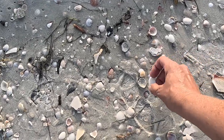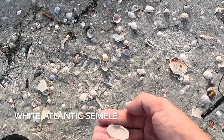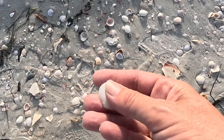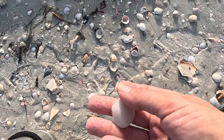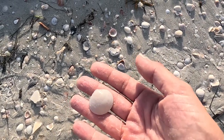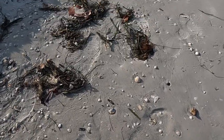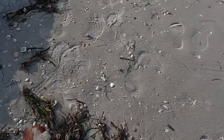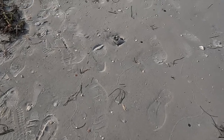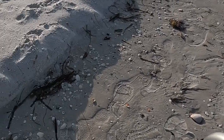Favorite little shells right here. Oh, white Atlantic semele. He doesn't have much color on the inside, just the barest little bit up there in the top. But I do think this is a beautiful shell. They're delicate and they're pretty. They only get about this big. They actually are quite cute. So far, I'm finding things. I'm not finding a bunch of exotic stuff that I don't see all the time or anything like that, but still. It's fun on this beach. There's lots of stuff to look at. Oh, there's a buttercup.